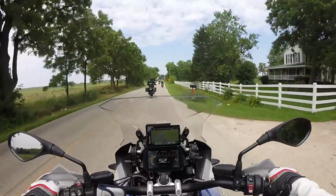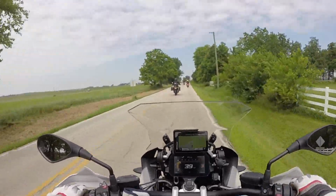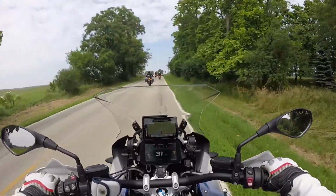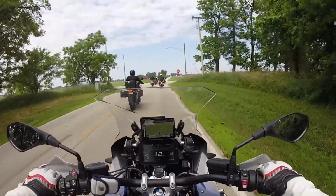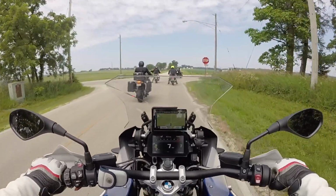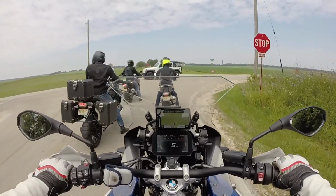Decent torque. It's got about the same amount of torque as my Multistrada. I think this is at 105 pound-feet of torque. My Multi's 100. So it doesn't feel quite as grunty. Definitely feels more subdued, probably because of the weight.